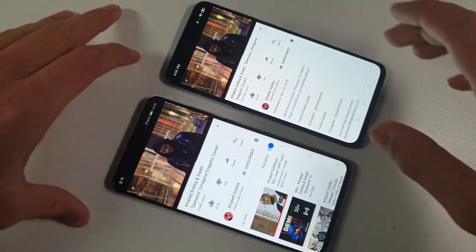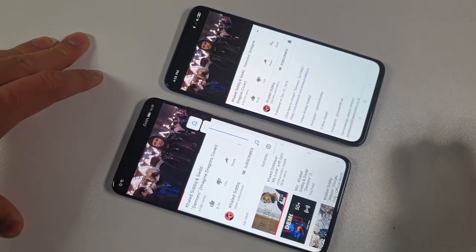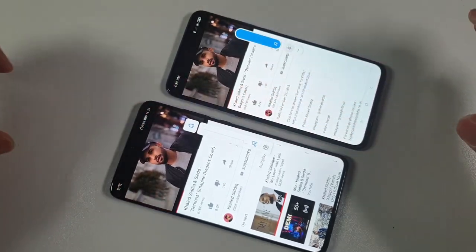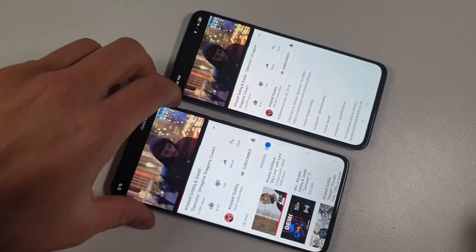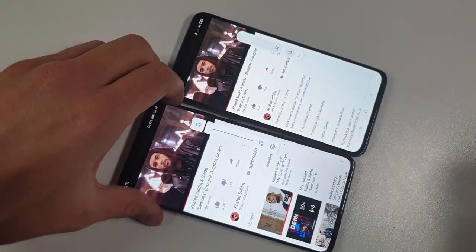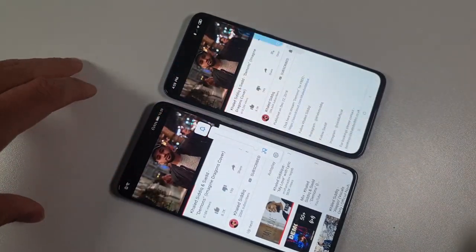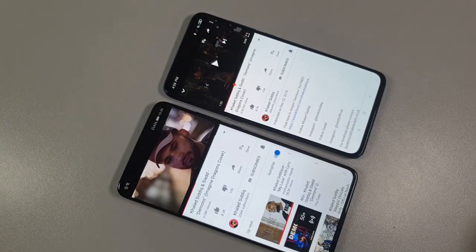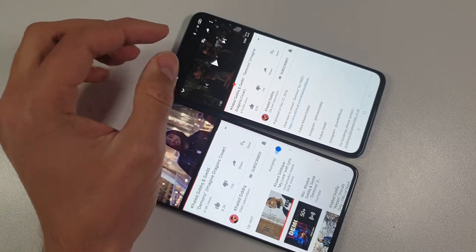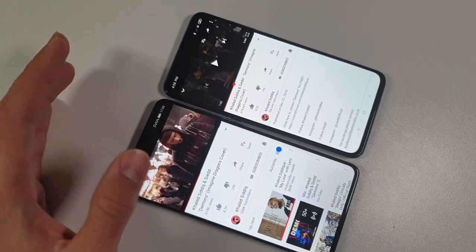Mi 9. Very strong, bro. Okay, ninjas, I think you get the point here. The Mate 20 will win regarding the stereo speakers and gives you a cleaner sound, while the Mi 9 gives you more bass and it's stronger, ninjas. It is slightly louder. Again, you can judge for yourself. This is what you get with me right now with this comparison.